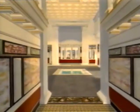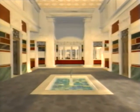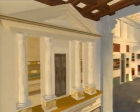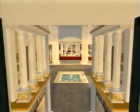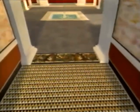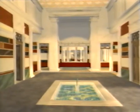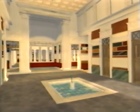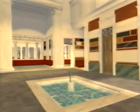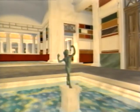Halfway down Via della Fortuna, as the sun begins to set, we enter the large house of the Faun. At the sides of the narrow corridor, in two temple-shaped shrines, are kept the gods that protected the house. In the middle of the impluvium, the small statue of a dancing faun welcomes the visitor.